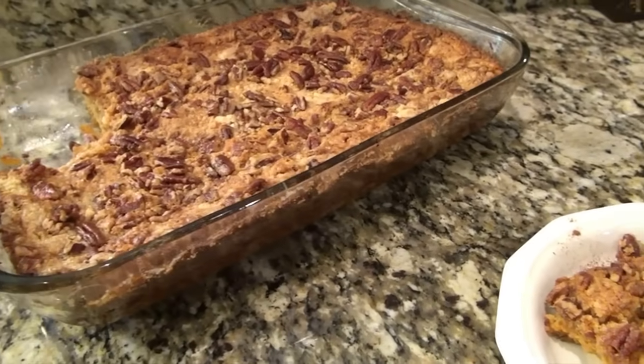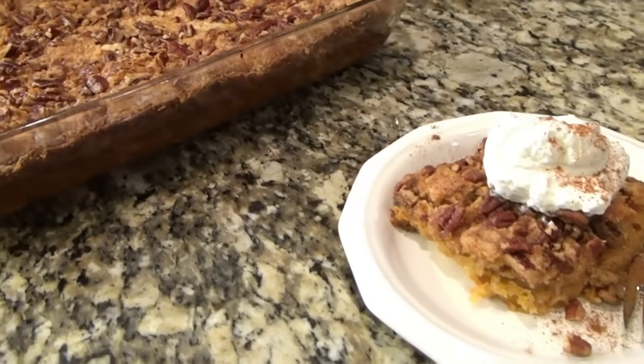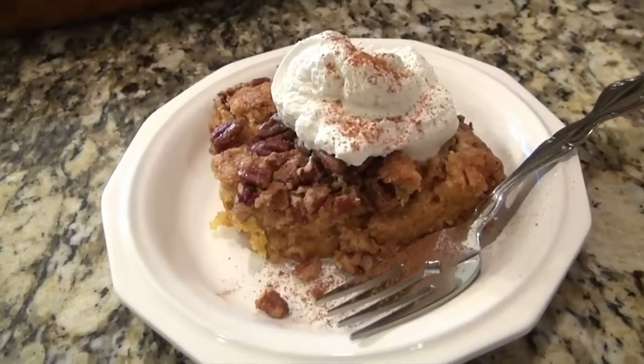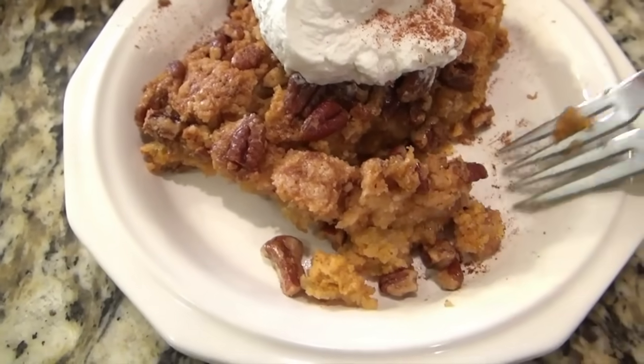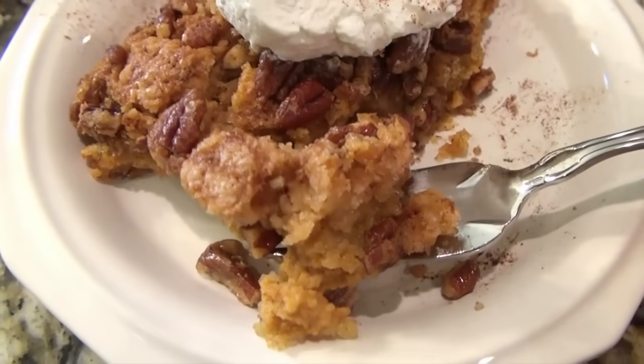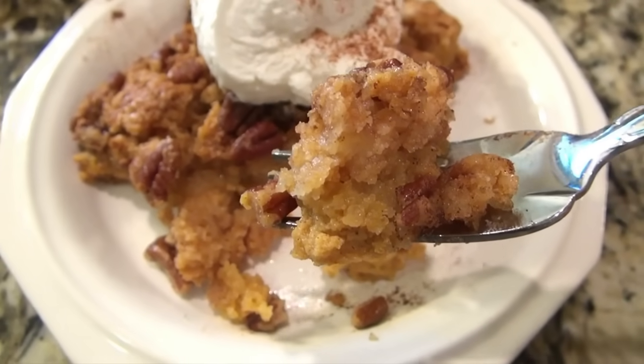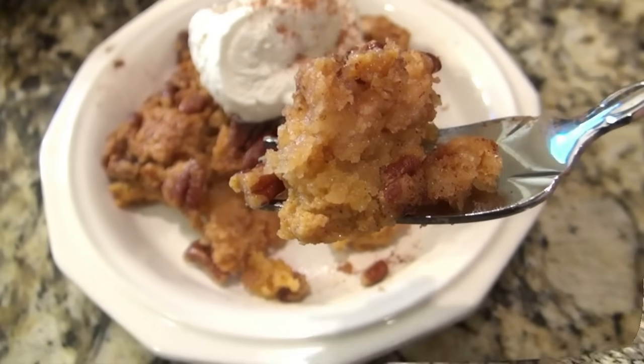And if you can, you do want to try to wait at least 15 or 20 minutes before serving it. That way it has a chance to set up a little bit more. I like to top it with either some whipped cream or vanilla ice cream. This cake is easy to make and it's so delicious.